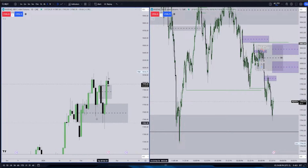When I was talking about looking into fair value gaps around that, you had a small little fair value here. But that fair value was the same candle that came to revisit, it disrespected that. Now I'll remove that fair value for a second.